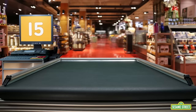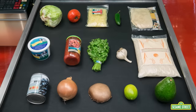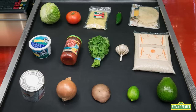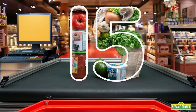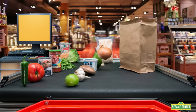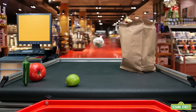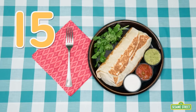Time to go shopping at the supermarket. Here are 15 ingredients to make a yummy burrito. 1, 2, 3, 4, 5, 6, 7, 8, 9, 10, 11, 12, 13, 14, 15. Ingredients from the supermarket. 15 ingredients to make a yummy burrito. 15!